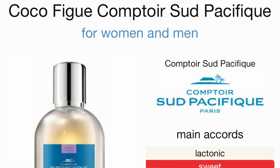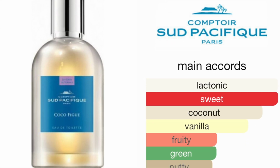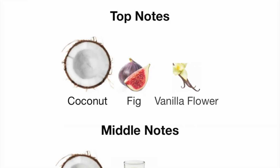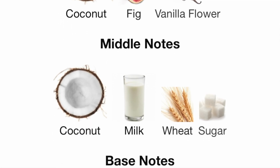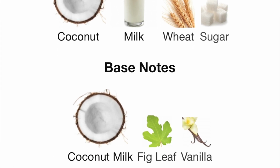Main accords for Cocoa Fig by Comptoir Pacifique are lactonic, sweet, coconut, vanilla, fruity, green, nutty, tropical, fresh, and woody. Top notes are coconut, fig, and vanilla flower. Mid notes are coconut milk, wheat, and sugar. Base notes are coconut milk, fig leaf, and vanilla. And maybe it's the fig leaf on top of everything. There is a coconut. I just feel like there's a little bit more to it than the Aloha Tiare.